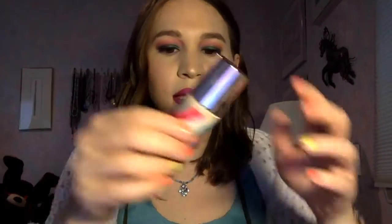This is what the packaging looks like. It's really pretty. I really like the packaging. I like how it's rainbowy and summery and glowy looking. But I'm going to tell you my thoughts in a minute. I am wearing it today. So this is what it looks like. It has really cute, colorful packaging, and then it says the name on the side. And then it comes with a pump.